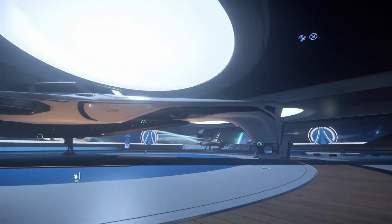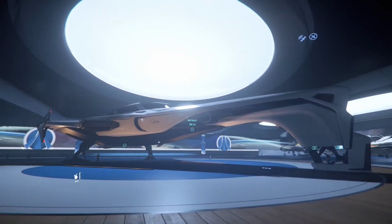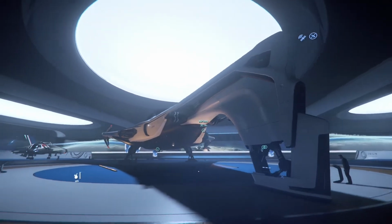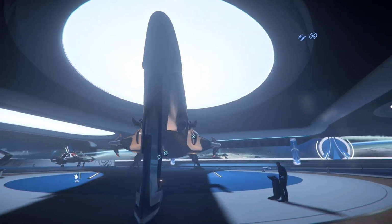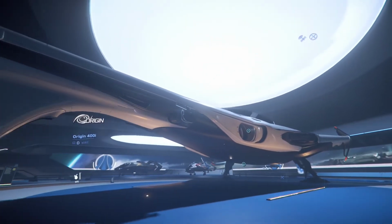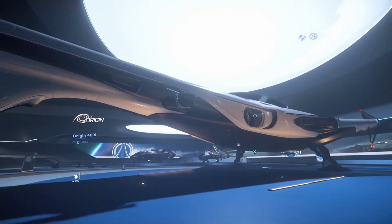All right, 400i. Let's talk about this. This is said to be a Constellation competitor. I disagree. I think it's more of a Freelancer Cutlass competitor at almost twice the price of those ships. I don't own this ship.